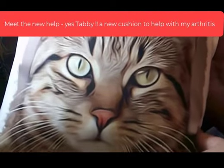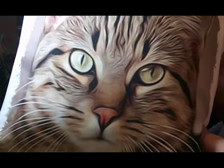There you go. Wow. The new pussycat pillow.